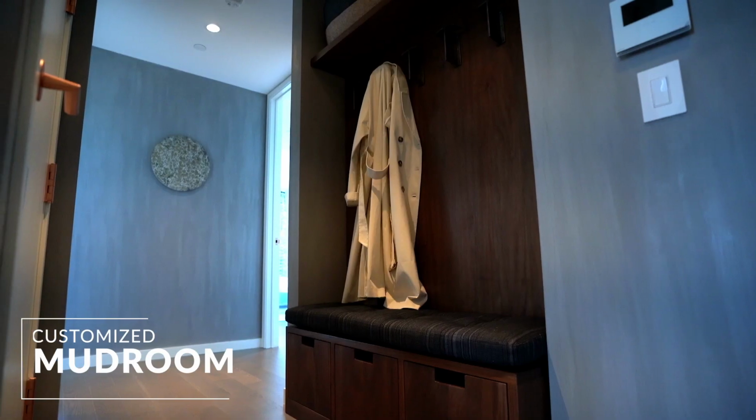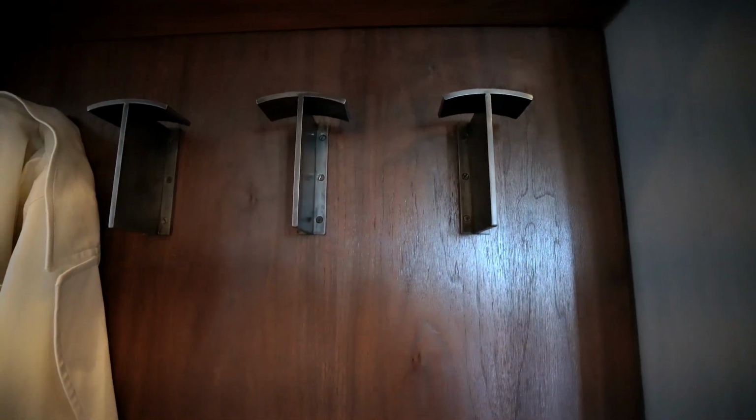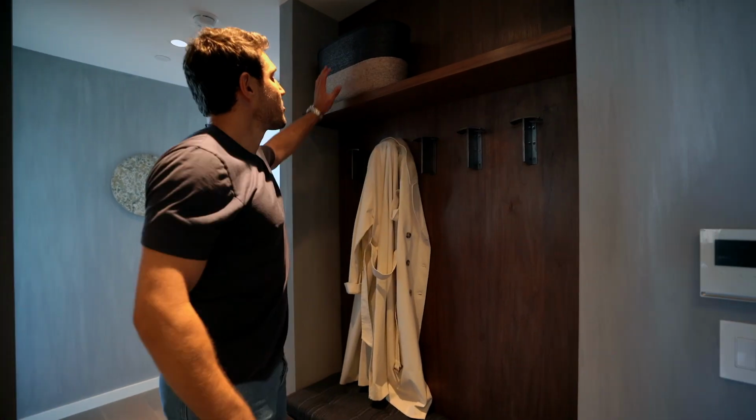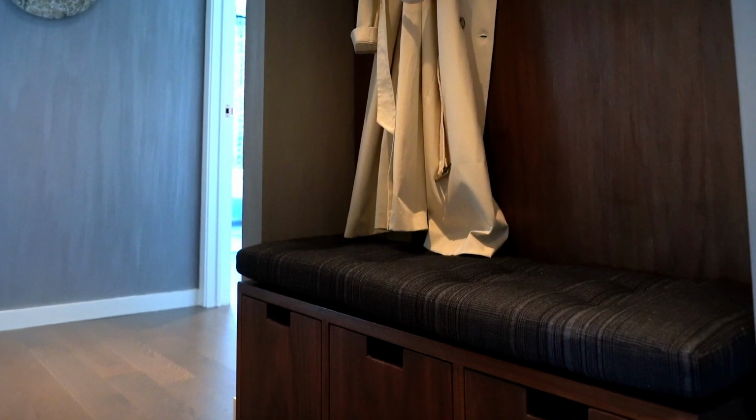The client asked us to design a mudroom. We built out this really dark walnut cabinet unit with steel hooks inspired by Robert Mallet-Stevens, some storage up here as well as down here, and a comfy place to sit to put on your shoes and hang up your coat.